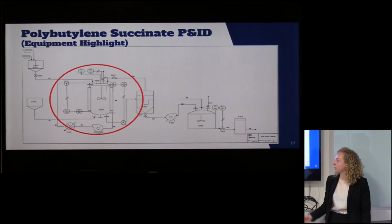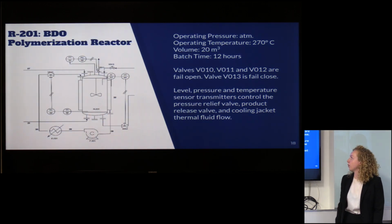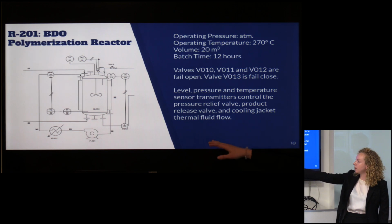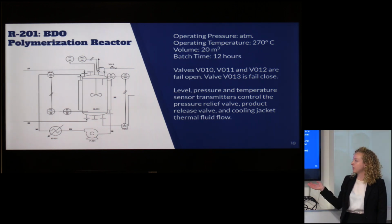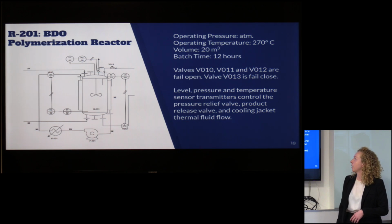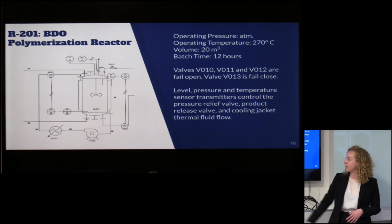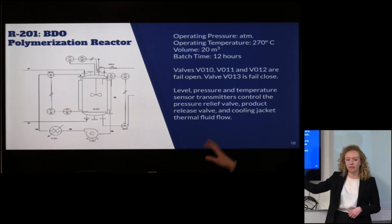So to highlight our polymerization reactor, this reactor has a volume of 20 meters cubed and a slightly shorter batch time of 12 hours. Once again, we do have a level control system that includes the product release valve and the recycle feed valve. The reaction for this one occurs at atmospheric pressure, but we do still have a pressure relief valve in place for safety. We also have a jacket on this reactor that has a thermal fluid instead of water to maintain the reaction temperature of 270 degrees Celsius once it's ramped up. And just like the first one, this is connected to a temperature controller linked to the inside of the reactor.